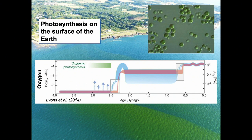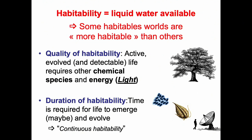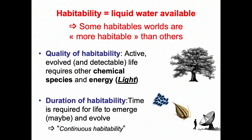The definition of habitability remains, I think it's a consensus, that habitability means liquid water available, but it is also true that some habitable worlds are more habitable than others. First reason, as I just said, is that the quality of habitability depends on whether you have stellar light available, and the amount of different chemical species and energy resources that you can get to have life active. And secondly, something I didn't mention, the duration of habitability will matter. If you have liquid water for a few seconds every millennium, it has no interest. But on the other hand, the Earth, if you look at the history, has hosted a liquid ocean for billions of years, and that has been a key.